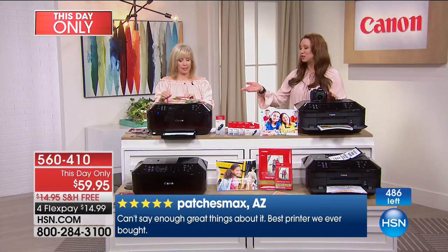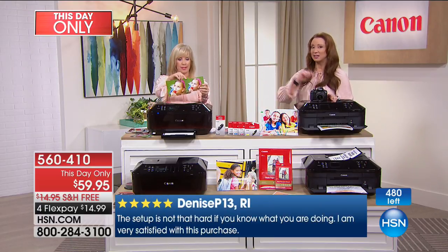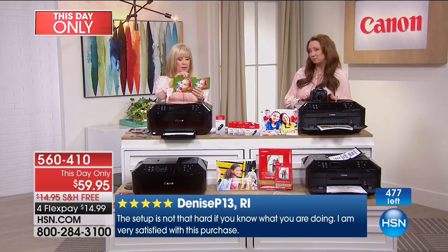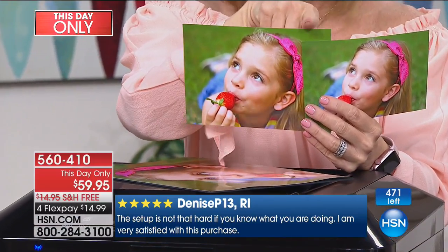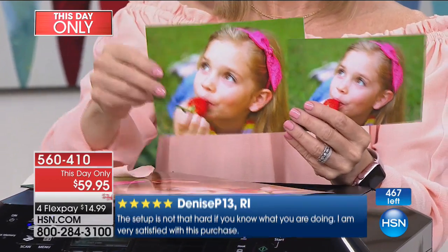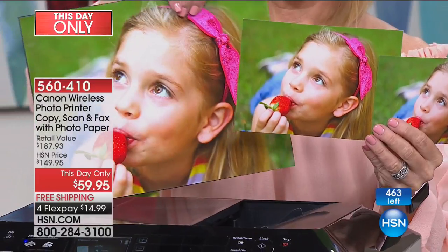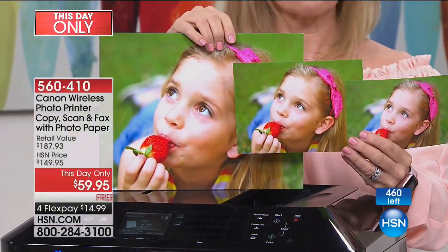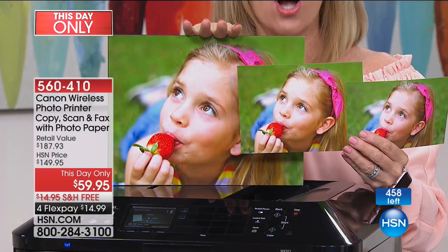And honestly, Julie, you look at this, and I defy anyone to tell me differently that that didn't come from a professional photo lab. I know. That's what it looks like to me. Okay, I took this with my Canon camera that's coming up. This is your 4x6. Here's your 5x7. And then look at when you print it out with your Canon printer at the 8.5x11. Same resolution. And it has two paper trays. So if you want to print out photos all day long, you can.